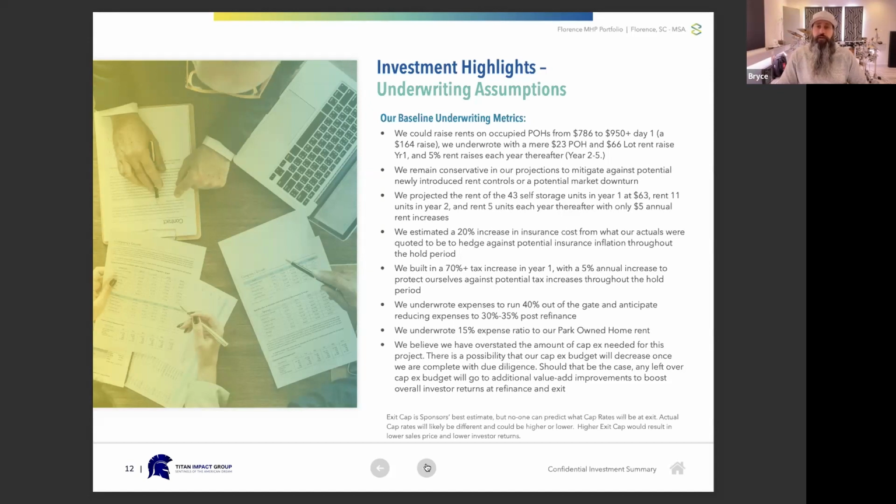We also project renting all 43 self-storage units: renting some in year one at $63, 11 units in year two, and 5 units each year thereafter with only a $5 annual rent increase. We have been filling self-storage units on other properties. We've had a history of buying mobile home parks that have a self-storage component, so we've already built pretty good momentum with filling these units.